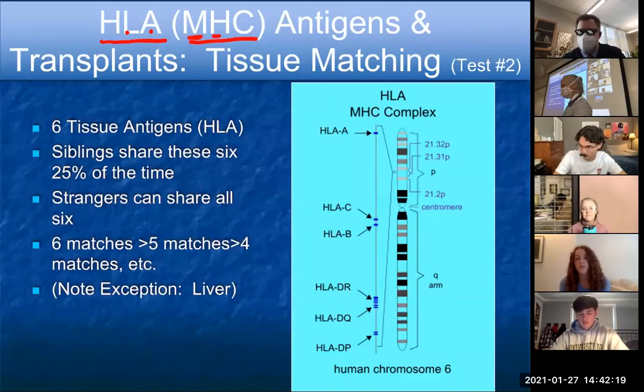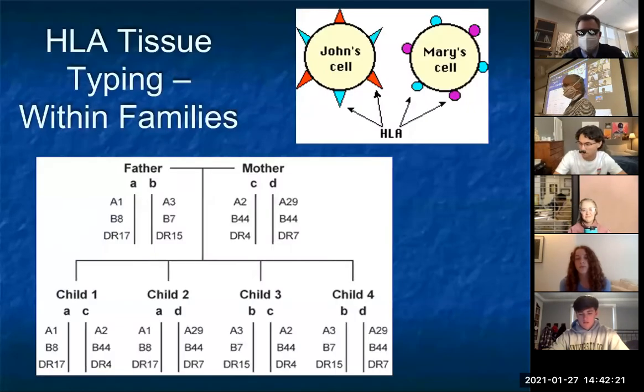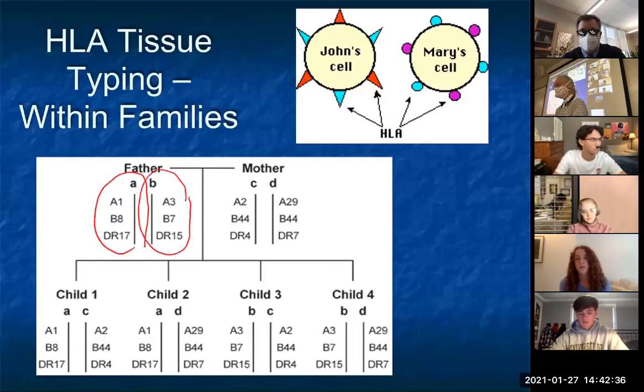So let's take a look here. This just kind of shows you, let's say that these were a couple of parents here, and they've got their different antigens on their cells. Here we can see one chromosome from dad, and his other chromosome from dad. And then you have the mom, and she has her 2 chromosomes.